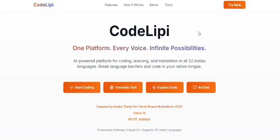Hello everyone. I'm Rudra Tiwari and I'm excited to introduce you to CodeLipi, a multilingual AI web app made by me for the Viksit Bharat Buildathon 2025.